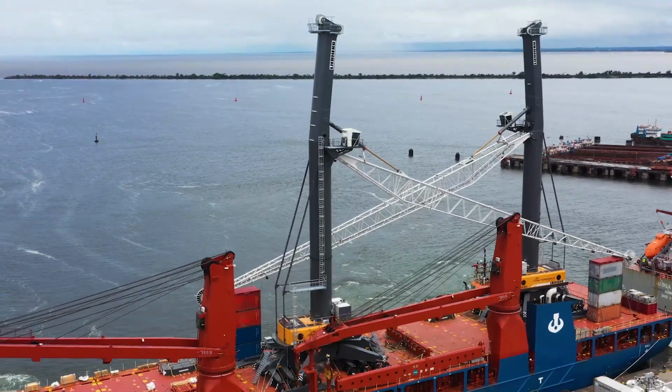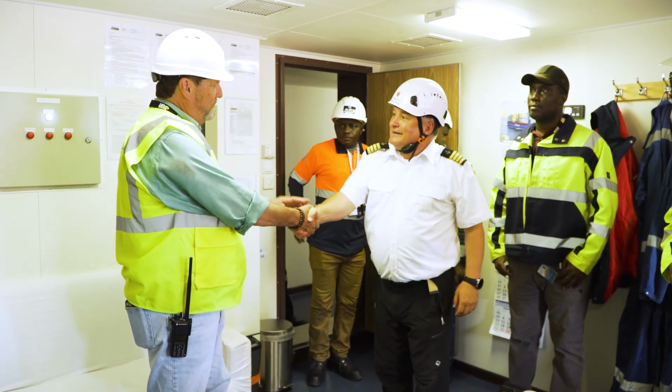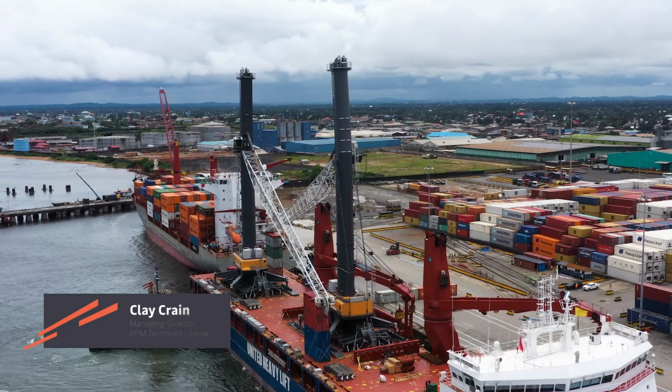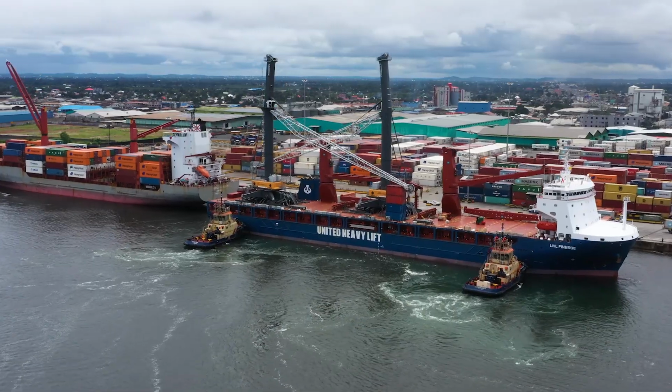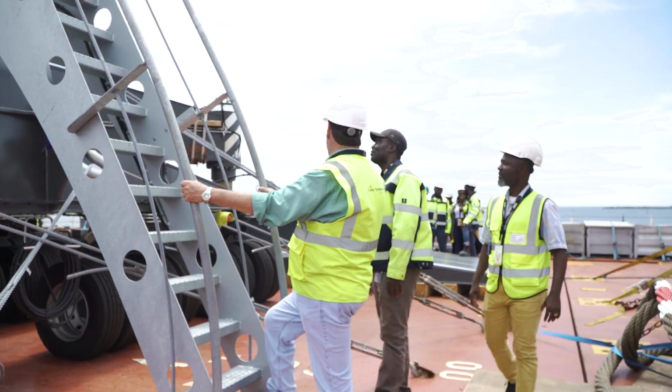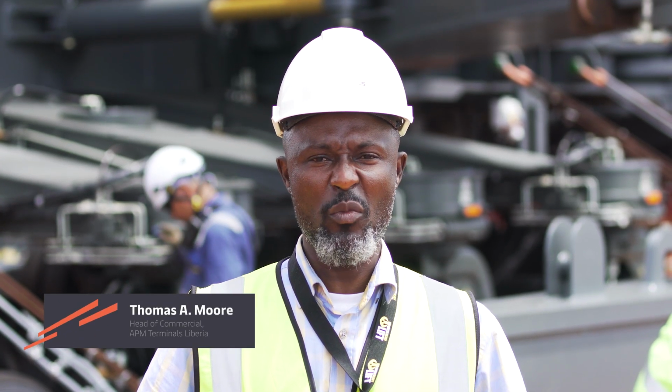I'm standing on the UHL Finesse, the heavy lift vessel, which has delivered for the first time in history mobile harbor cranes to Liberia. And that is going to change the dynamics of our operations. And everyone is excited because there will be faster turnaround time for vessels bringing cargo to Monrovia.